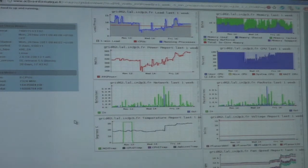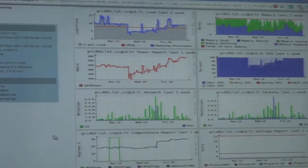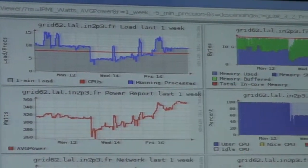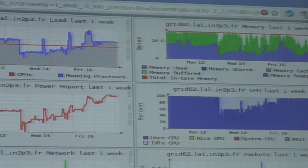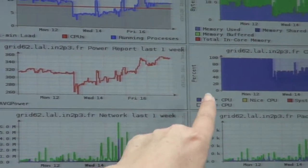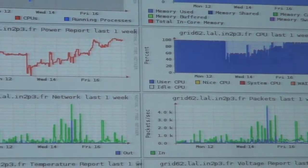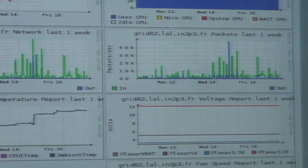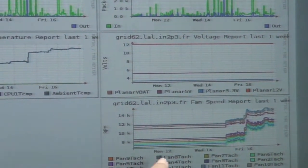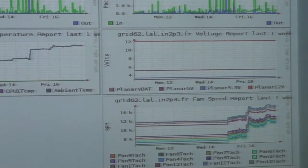Here, what do you see? You see Ganglia data, for instance. This is the load, the ratio of processes along time. You have memory usage. You have power usage in watts, which corresponds to the motherboard level. You have CPU activity here and a lot of other things. And here you have very specific and very low-level information, which is the rotational speed of the fans, which are the small fans at the motherboard level.